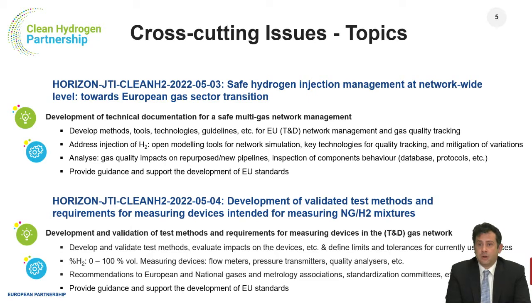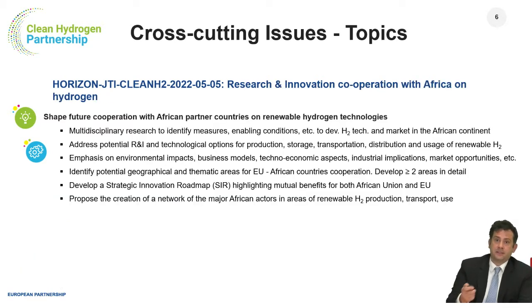The range of the test methods should cover from 0 to 100% of volume of hydrogen, and also we have somehow listed some of the measuring devices that should be covered, like flow meters, pressure transmitters, quality analyzers, and so forth. Also, something very important is that the projects should provide recommendations to both European and national gas and metrology associations, and also standardization committees, so that with this project in particular, we will have guidance for others on how to test the different measuring devices, but also we will support the development of European standards, particularly on the test methods of measuring devices.